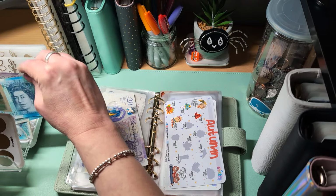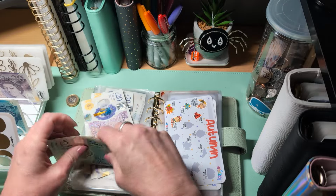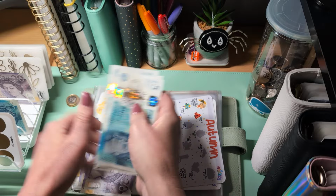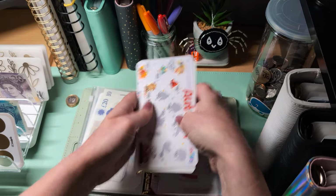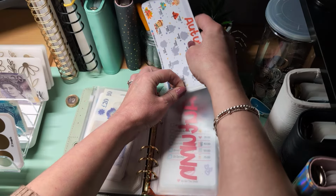5, 10, 15, 20, 25. Is that correct? Let's just double check. 5, 10, 15, 20, 25. Yeah, okay, that is amazing. So that's going into that one. And then I'm not worried about having to do that towards the end of December.